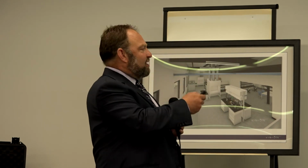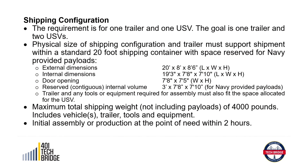So as you look at this shipping container, you can see that reserved volume. And again, we don't want that to be scattered throughout, so it does have to be a contiguous volume. And trailer any tools or equipment. We have logistics support, but we don't want to be looking for the right hex screwdriver. So whatever equipment is needed for assembly. And then you have the shipping weight, and then the production within 2 hours.